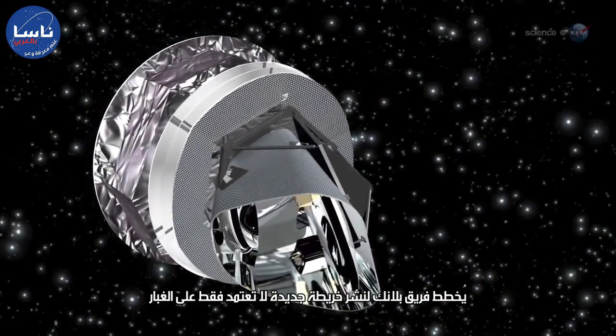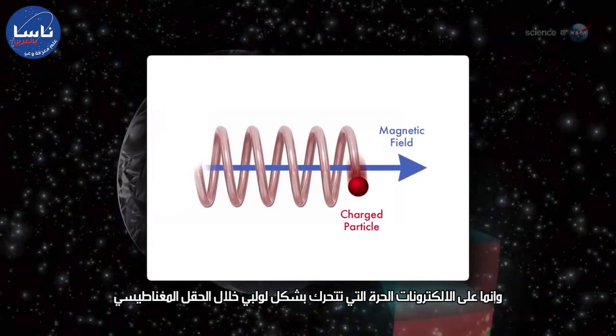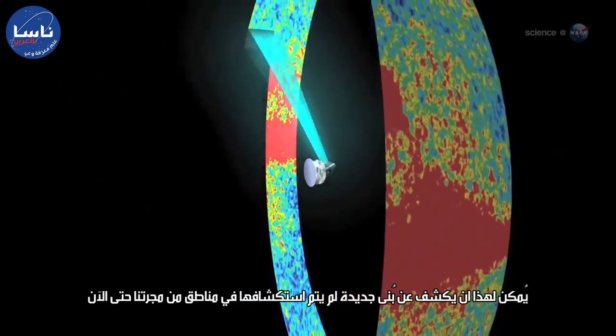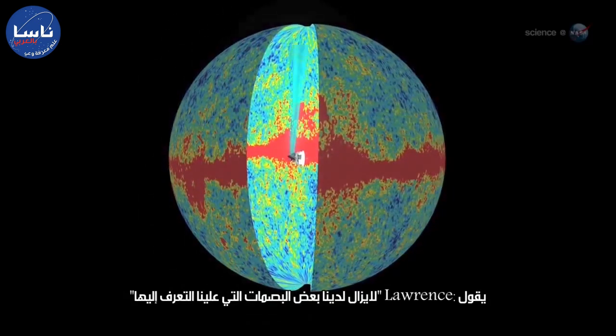Later this year, the Planck team plans to release a new map based not on dust, but rather on free electrons spiraling through the magnetic field. This could reveal new structures in heretofore unexplored regions of the galaxy. Says Lawrence, "We still have some fingerprinting to do."